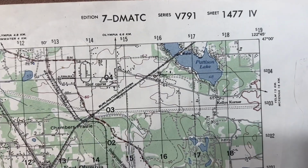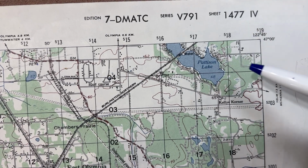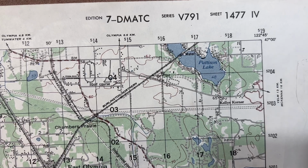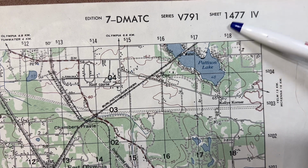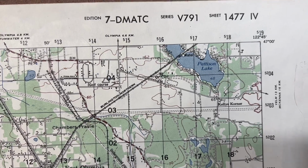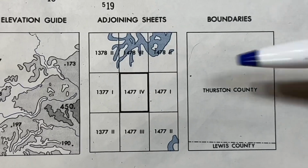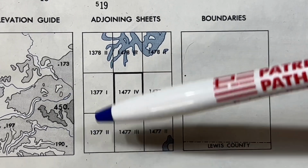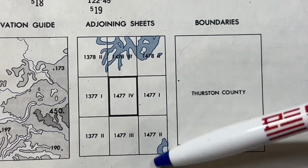Our map edition in series and sheet number, and what that means is that if we are operating in a much larger area, we want to make sure that we have the correct series and the corresponding sheets in order to overlay with our map in order to grow our area. And that looks like this here. So currently we have this map sheet 14774. If we wanted to expand our area, we would need these adjoining sheet numbers.